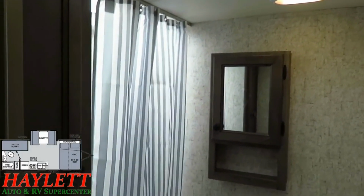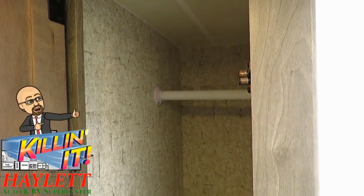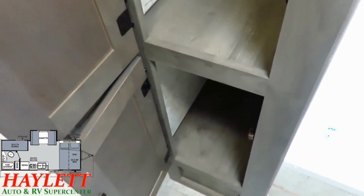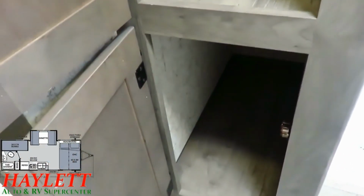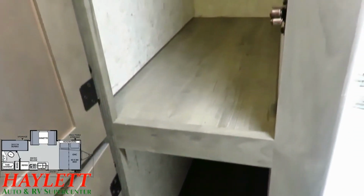But here's where I think this one's really cool. Let me get in here, because it's at an angle where still photos even are kind of tricky. They include an extra closet right here in the bathroom. Well, in a sense, not even an extra closet, because there's really no main closet in the primary body of the RV. So this is giving us that extra either pantry storage, dry storage, clothing storage. You could add shelves in here if need be.